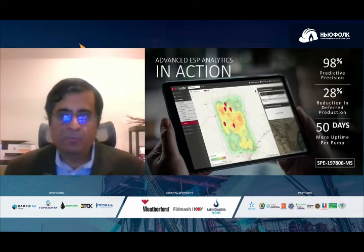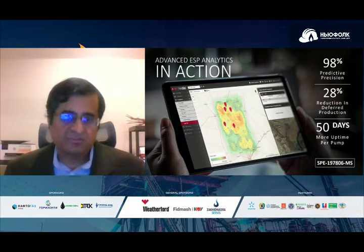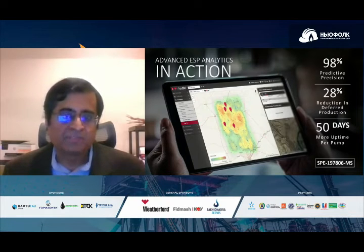What that means is when the system predicts there's going to be a failure, they have determined that if they don't act upon it, 98% of the time it actually does fail. So that is an indication that they must take some action. And by coming up with the right actions for each individual case, they've actually seen a 28% reduction in their deferred oil and a 15-day improvement in the run life of their equipment on the ESPs.